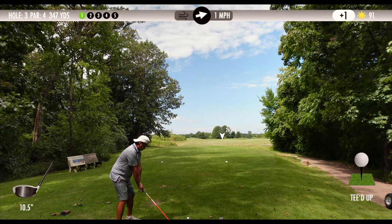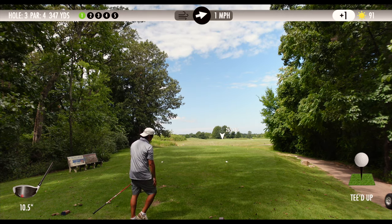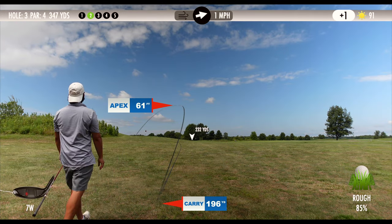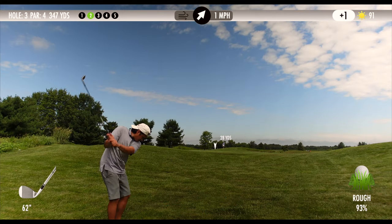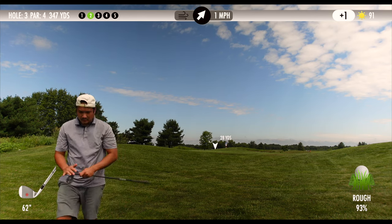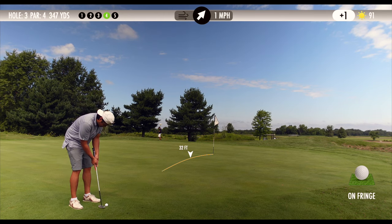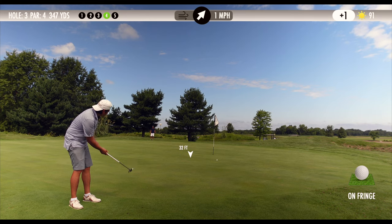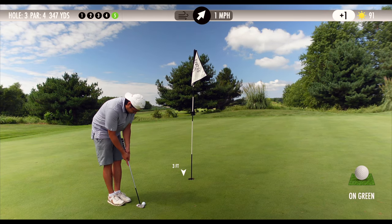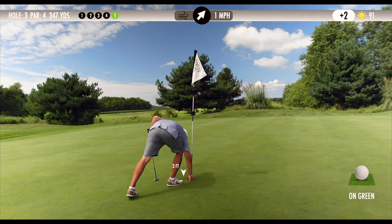Oh, yeah. Third hole is a par 4, straight up the chute. Oh, overdrew that one a little bit. Excuse the shoes. And another bogey in the books.